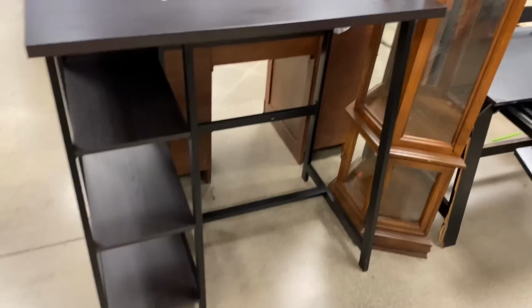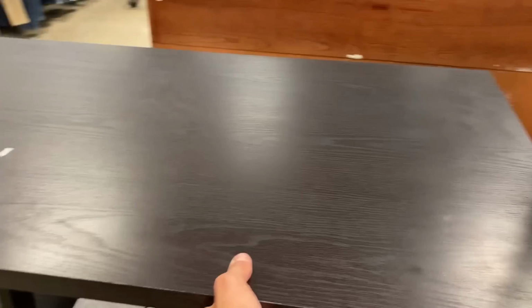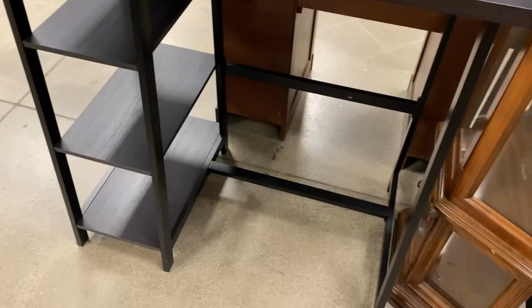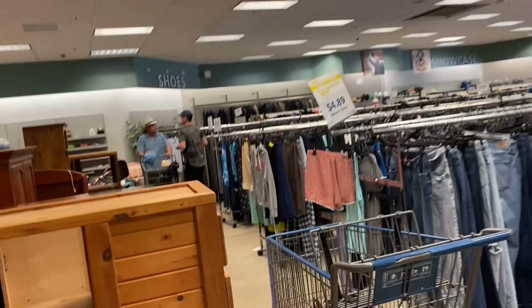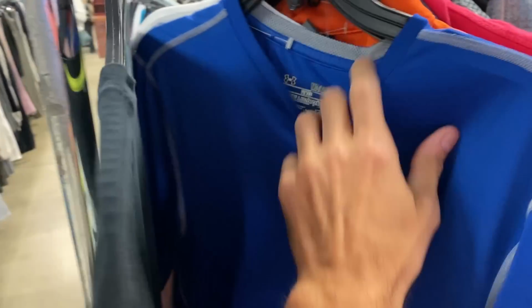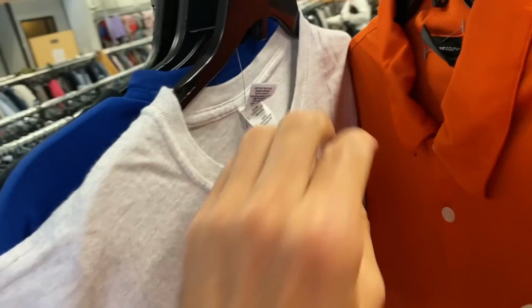This stand-up desk was amazing. I don't even know why I put it in here or why I didn't pick it up. They wanted $30 for it, but I feel like I need a little bit of a smaller desk downstairs. That would have been kind of cool to have, but I let it go. To the racks.